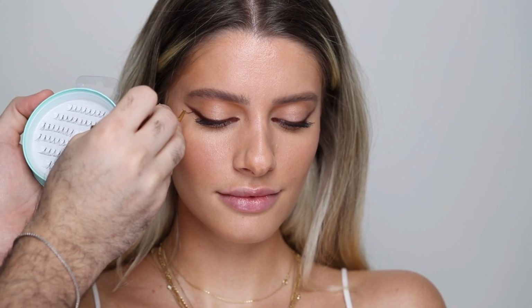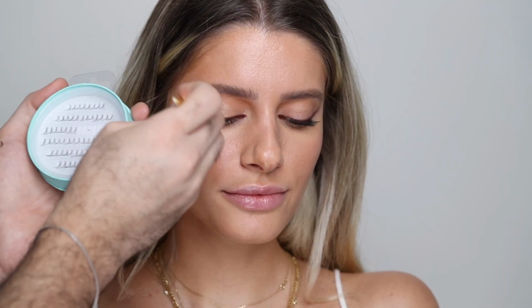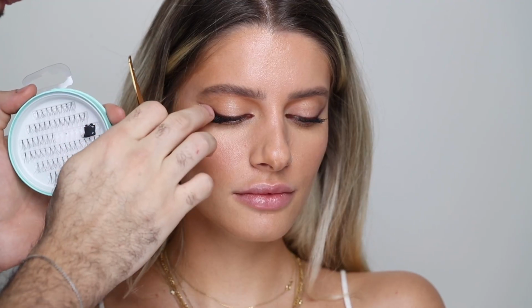For individual lashes, I'm going to be taking these Sweet lashes, and they're just individuals, which is what I prefer. You can do full strip if you want, but sometimes strip lashes can result in uneven eyes.